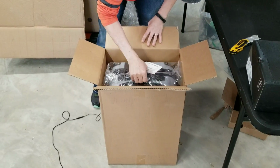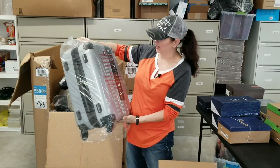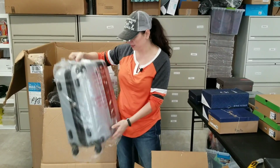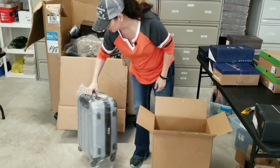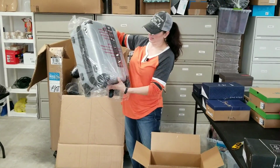Oh, it's luggage. Look at that. It's a nice rolling suitcase. Traveler's Club with wheels, one of the hard cased ones with a handle and everything. This is really nice, lightweight.